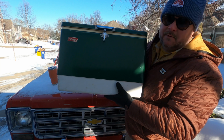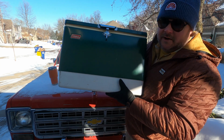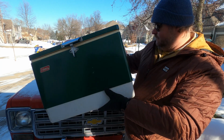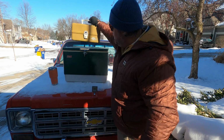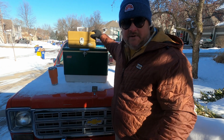Coleman, Wichita company. I'm a Wichita guy, born and raised in Wichita. I got to go with the hometown cooler, you know. So this one was a pretty special find. I like this. This is a good keeper right here. So all in all, 20 bucks. Hey, you're ready to go camping. You're ready for the weekend with something like this. I wish this thing was full of lures, but hey, that's just how it goes sometimes.